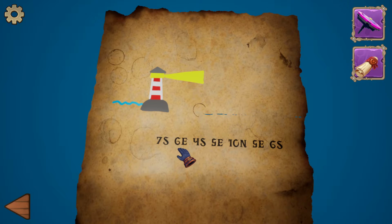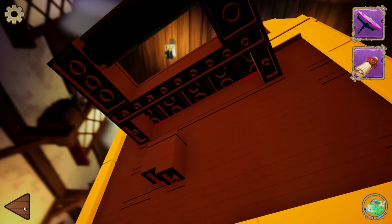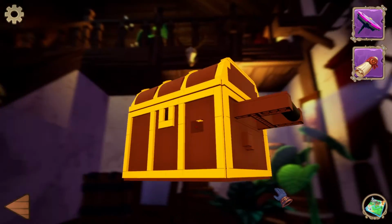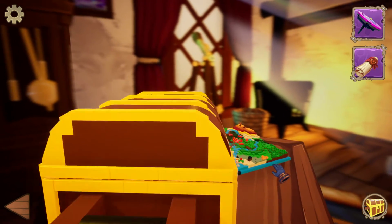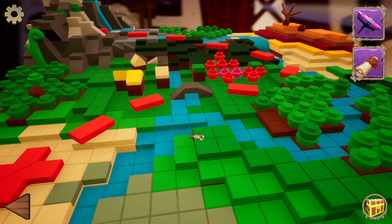7 south, 6 east, 4 south, 5 east, 10 north, 5 east, 6 south. Okay. Think we can figure that out. We now have a treasure map. And we can see there's a little Lego minifig skeleton here. Can we pull this one? No, but I suspect it probably does mean alright.